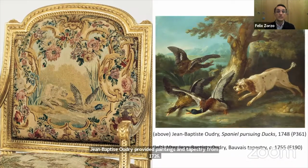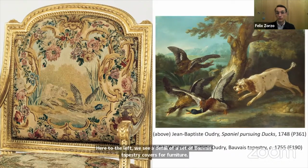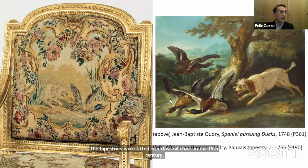And here to the left, we see a detail of a set of Beauvais tapestry covers for seat furniture woven circa 1755. The spaniel chasing a duck in the middle is similar to Oudry's painting on the right, although mirrored. The tapestries were then fitted into neoclassical chairs in the 19th century, hence the disparity between the Rococo compositions framing the hunting scene that we see here, with garlands of flowers, shells, and acanthus leaves, and the geometrical shapes of the gilt wood armchair frame that we see here.